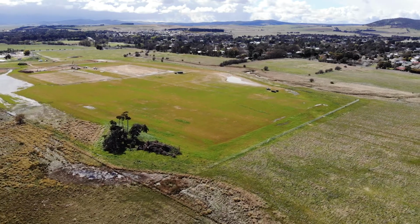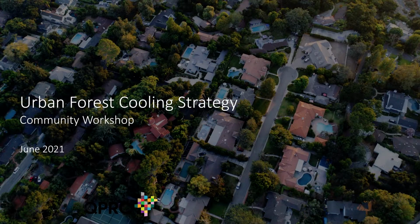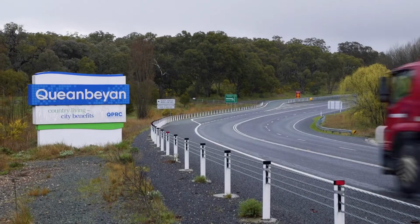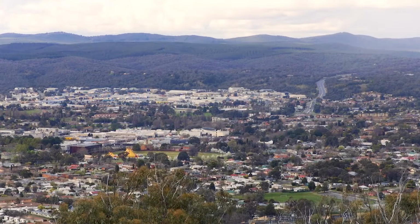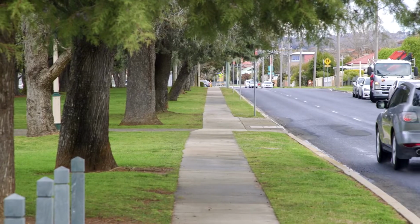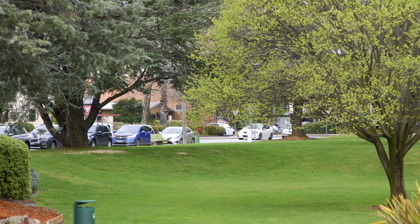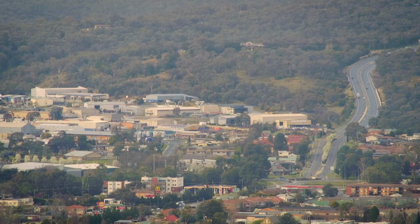those extreme temperatures. The expertise with regards to heat mapping and how to develop an urban forest cooling strategy was very important. What we found when we looked at the mapping and the data and we looked at the tree canopy cover across the 4 town centres, you can see that there are areas where there's pretty strong canopy cover in private property. There's some good street trees. The town centres have some substantial trees. And in other areas across the LGA, the industrial areas are pretty devoid of tree cover.